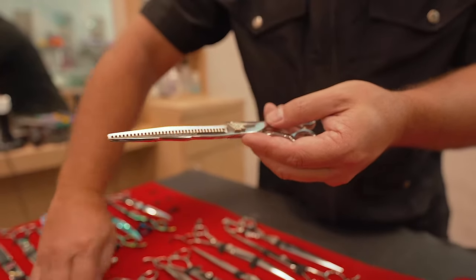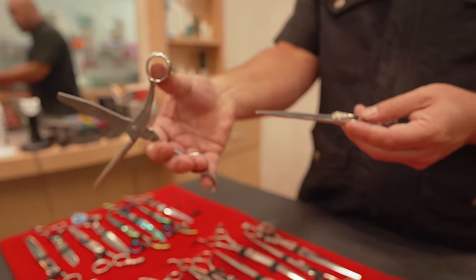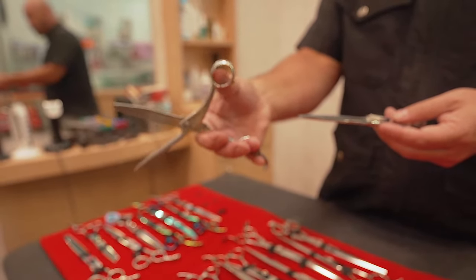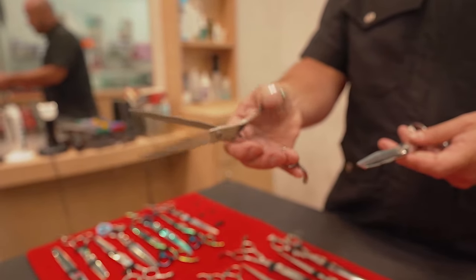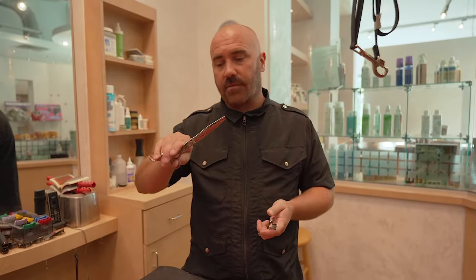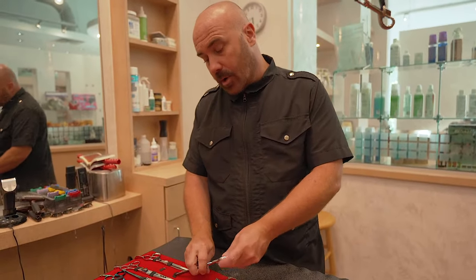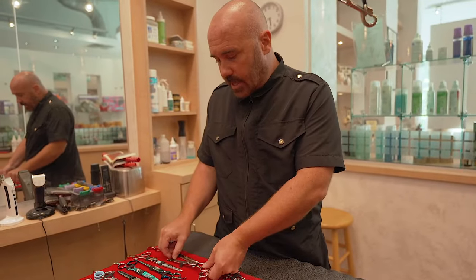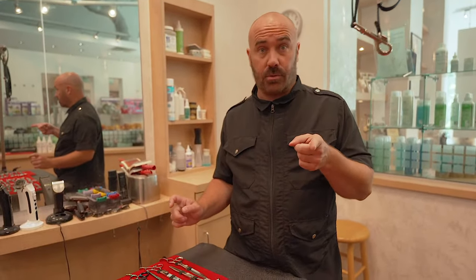And what I mean by that is, if you look at the regular thinning shear, when I open and close, it's the blade that moves. With a reverse design, when I open and close, it's the teeth that move. So you can take off a lot more hair with this. So we were tweaking it because I wanted it more aggressive than what it was, and so it's not available yet, but we will have it available soon.